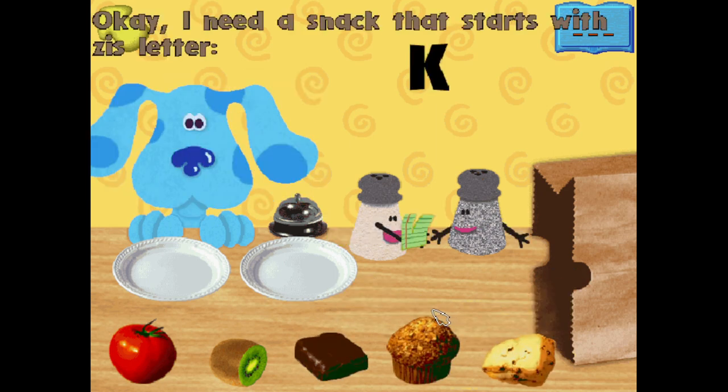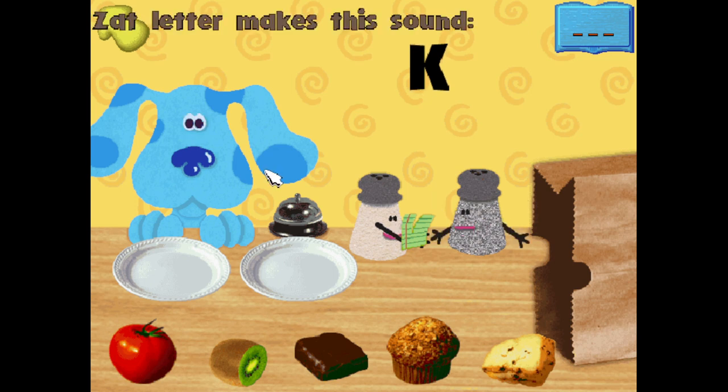What snack starts with this letter? K. That letter makes this sound. K.